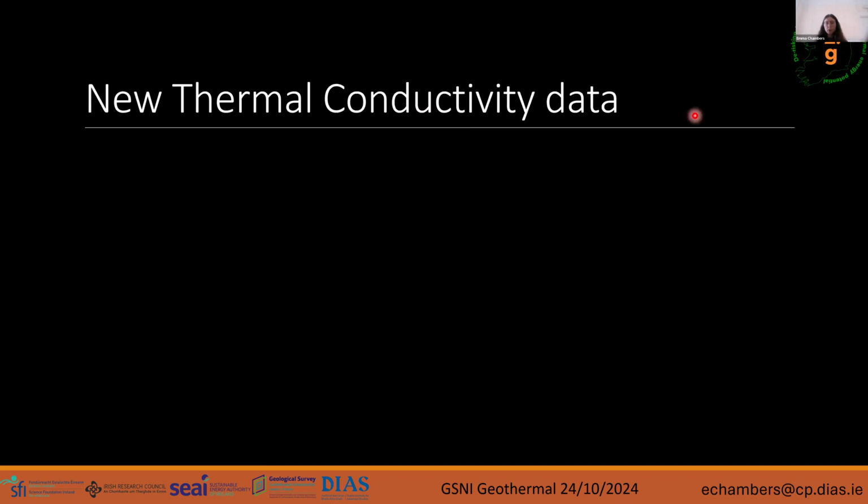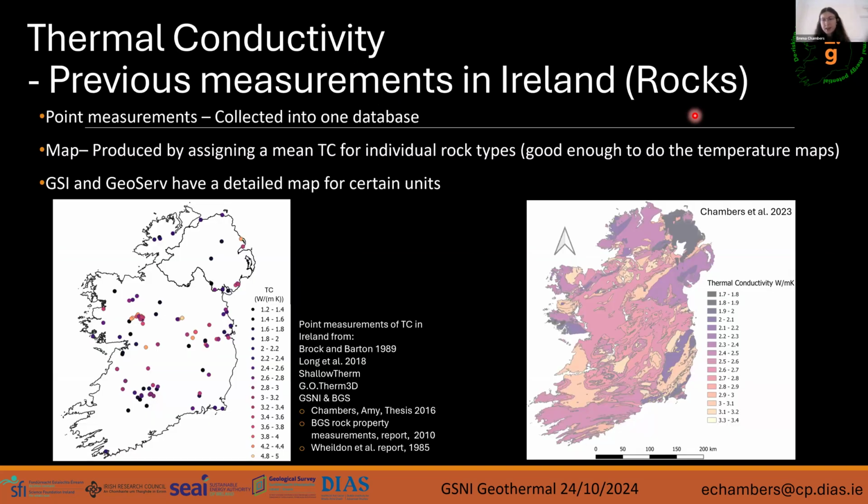What I've also been working on, though, is to update those maps. We needed thermal conductivity data. So as part of DIG, we also required more thermal conductivity points to actually input into our model. Initially, we just had point measurements across the island, and these were from a range of sources, so thank you to everybody that has passed on information of these individual points.